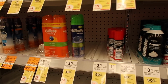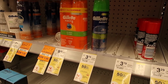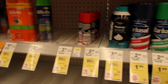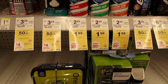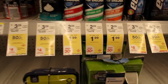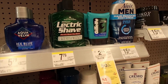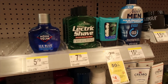So here this deal is for the whole month. We have the Gillette for $3.79 at buy one get one 50% off. You end up paying $5.68, but then you get $4 cash rewards when you purchase 2 of them. Comes out to be just $1.68. We also have the foamy stuff for $3.29, buy one get one 50% off. Pay $4.93, you get that $4 cash rewards, making them just 93 cents. And then we also have the $2.99 shaving cream for $4.48. You get that $4 cash rewards. Comes out to be just 48 cents for 2 of them.